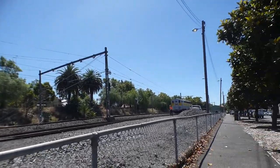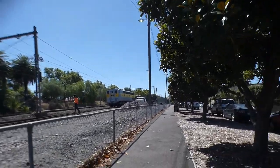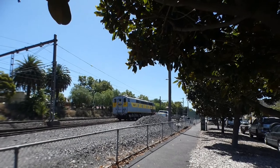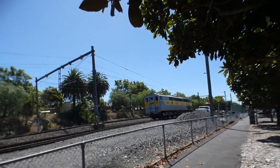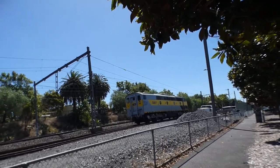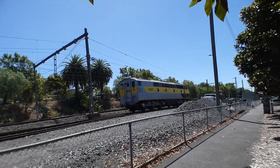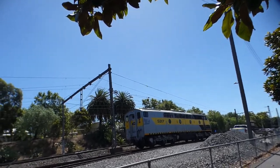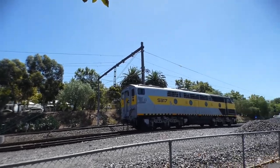Now, SV17 running back light engine. SV17 running back, light engine, to the wagons again. SV17 is a very nice locomotive when it's running. Short haul rail do a really good job.